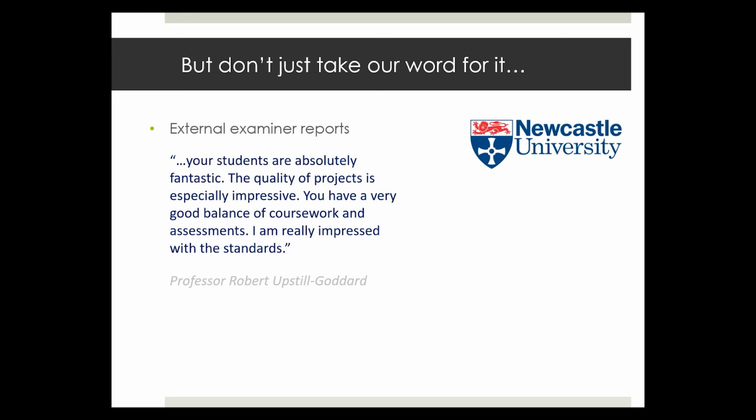So one of our former external examiners was from Newcastle University, and he had this to say about our degrees in his feedback. Your students are absolutely fantastic. The quality of projects is especially impressive. You have a very good balance of coursework and assessments. I'm really impressed with the standards.